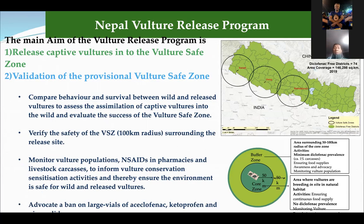The main aim of the vulture release program is to release captive vultures in the vulture safe zone and validate the provisional vulture safe zone, and compare behavior and survival between wild and released vultures to assess the assimilation of captive vultures into the wild, and evaluate the success of the vulture safe zone, and also verify the safety of the vulture safe zone, a 100 kilometer radius surrounding the release site.